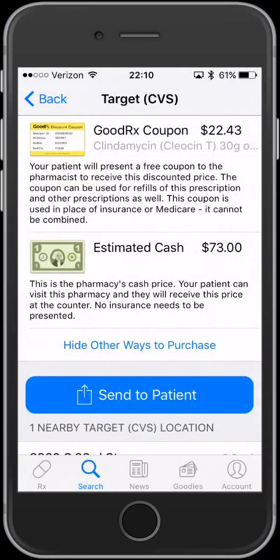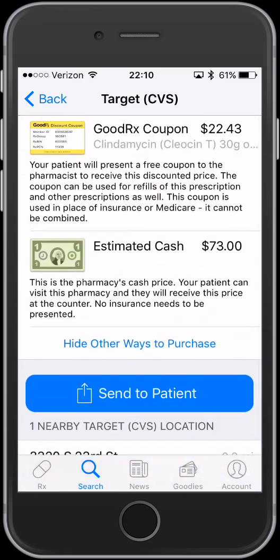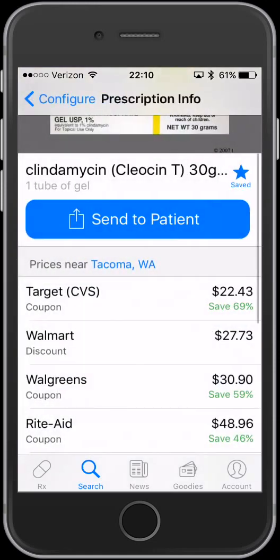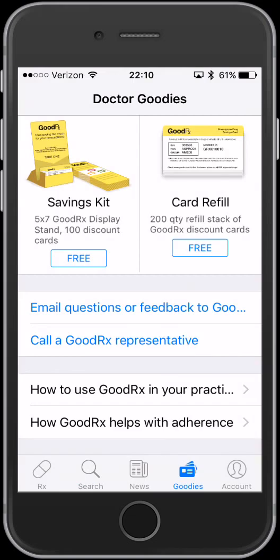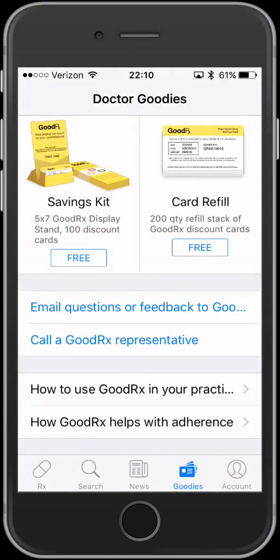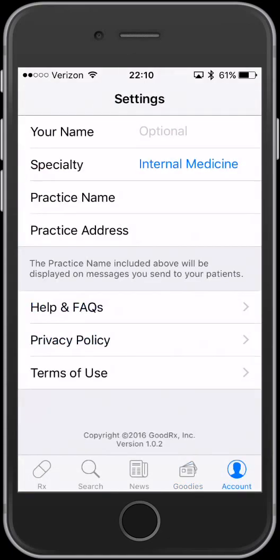I had previously used GoodRx to look up prescriptions for patients, but this new version is much improved from a provider standpoint, as it really does allow us to explain to patients what this would look like, send them the information, has the location, all that information built right into it. In addition, there's some information here about how GoodRx works, ability to send them information, directly contact them. That's pretty nice. Has information about your account.